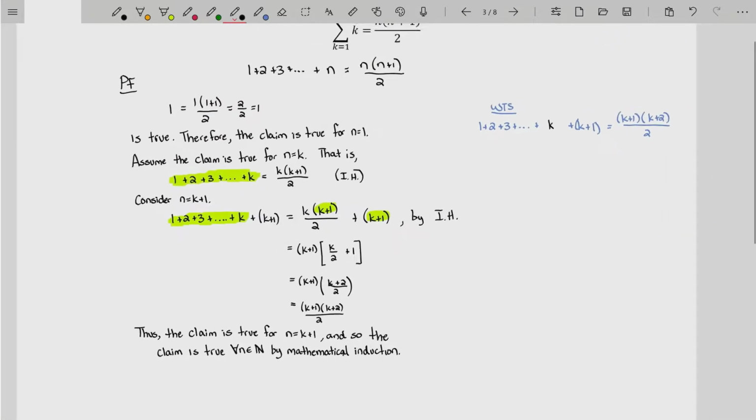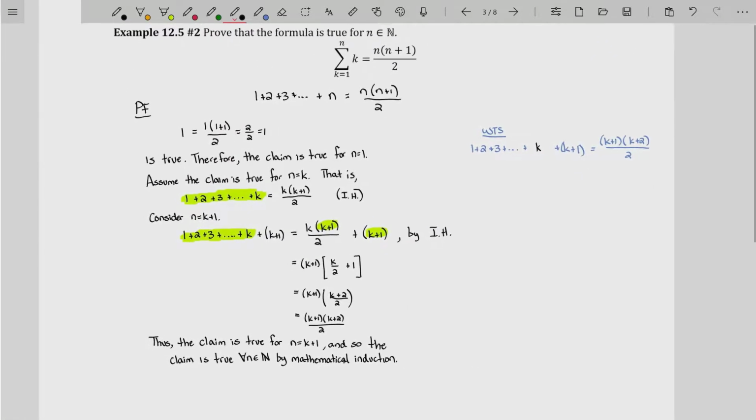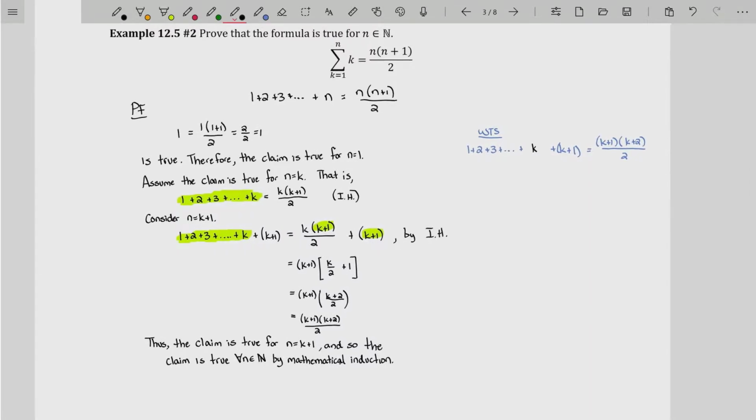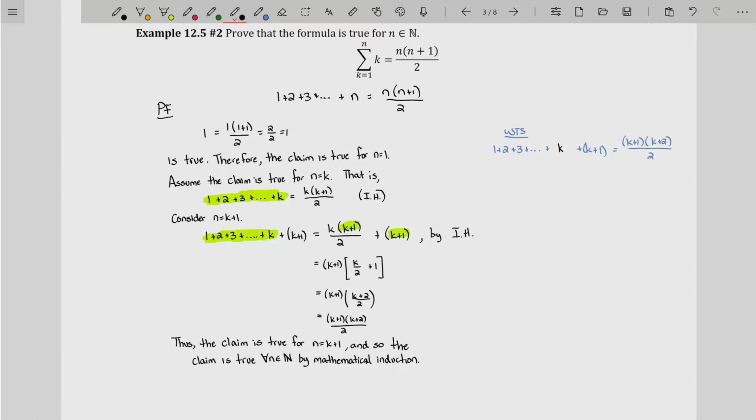Again, we've just shown that if we assume that the kth domino is falling, the k plus first must be falling as well. The claim works for k plus 1, assuming the claim works for k. And we've proven it works for 1, so k could be 1, that means it has to work for 2. Now that it works for 2, it has to work for 3. Now that it works for 3, it has to work for 4, and so on and so forth. QED. So that is the end of that proof.